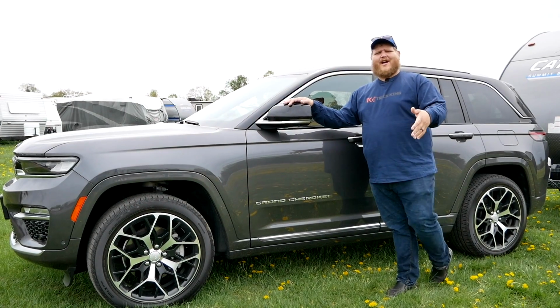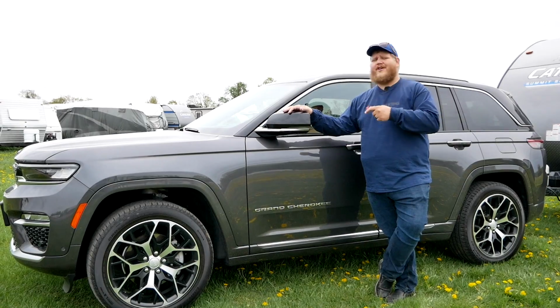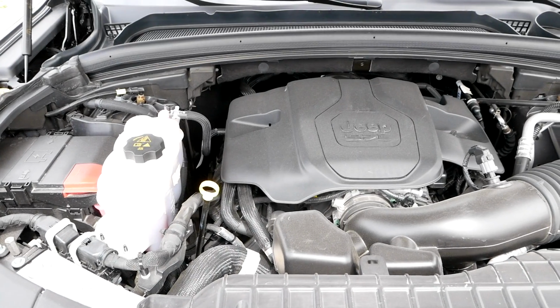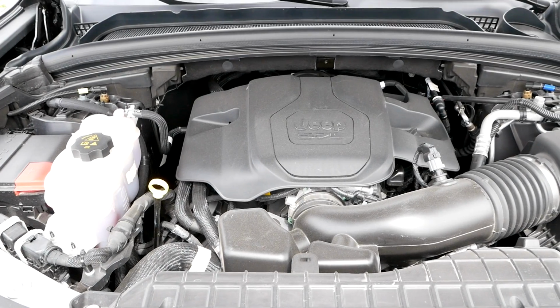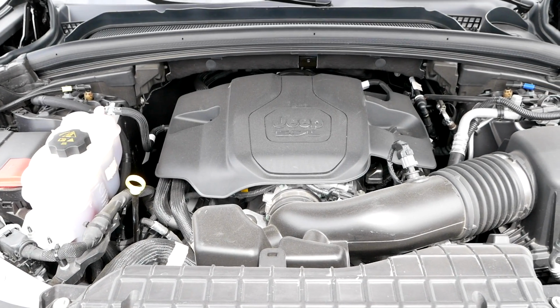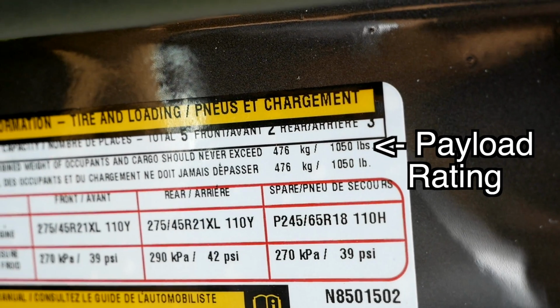The Grand Cherokee we are looking at today is a 2022 Summit Reserve. Now under the hood is the 5.7 liter Hemi V8, making 357 horsepower and 390 pound-feet of torque, sent through an 8-speed automatic. Max tow here is 7,200 pounds.